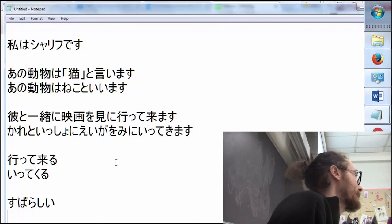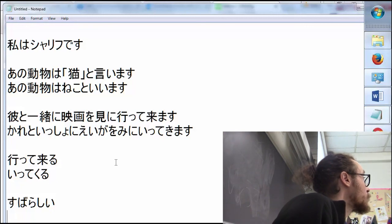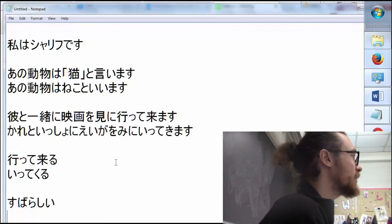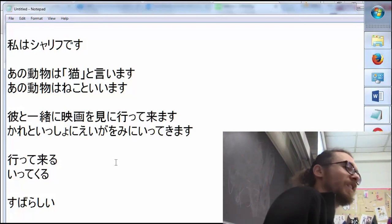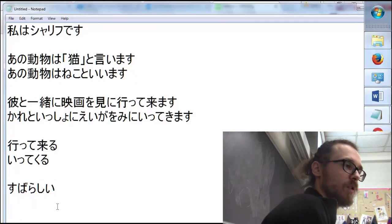What's the difference between this and sugoi? It's pretty similar to sugoi, but it has a little bit of a different nuance to it, I guess. Sugoi is like amazing. Subarashi is more like wonderful. That's kind of how I feel when I hear it in context. Subarashi.